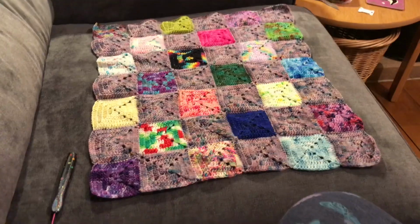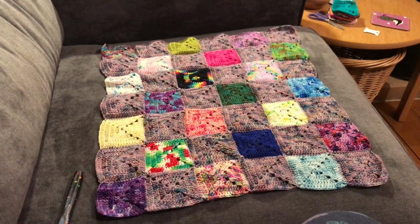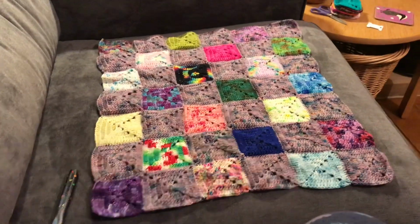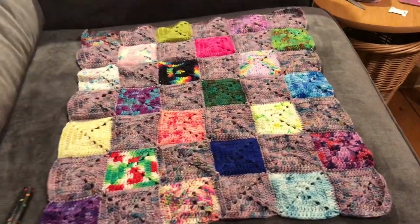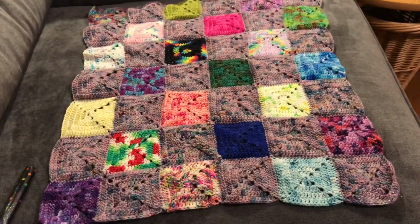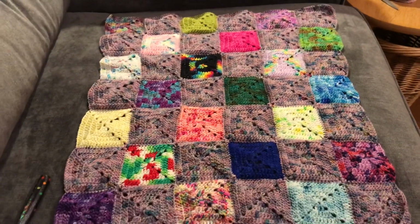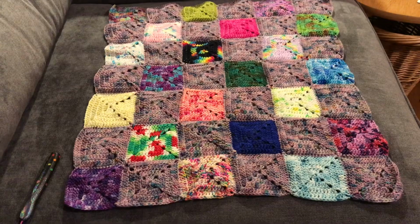This week I have been mostly working on my Battenberg blanket. And it's more than doubled in size since the beginning of the week when I first started putting some more squares into it, so I'm rather pleased with its progress.